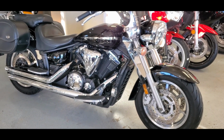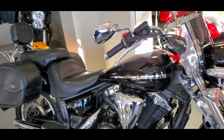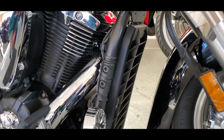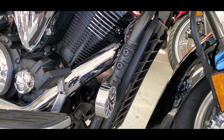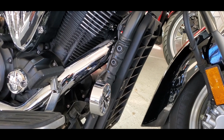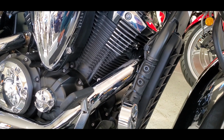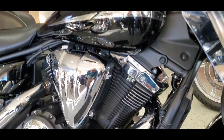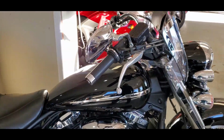Now with that 1300 cc's, another really great thing about this bike is it is liquid cooled. So if you're sitting at a stoplight on a hot sunny day, fret not, the bike will stay nice and cool. We don't really ever see many problems with bikes getting hot sitting still, even Harleys that are air cooled. But it's definitely nice to have a liquid cooled motor.